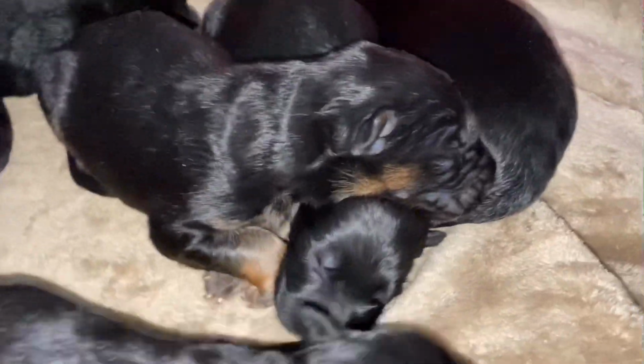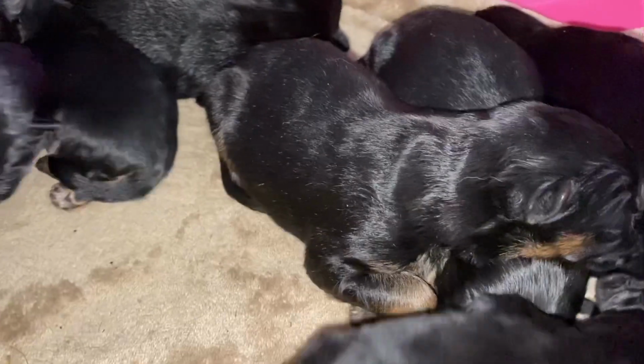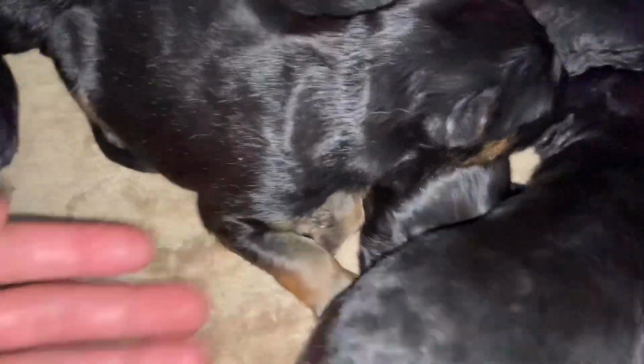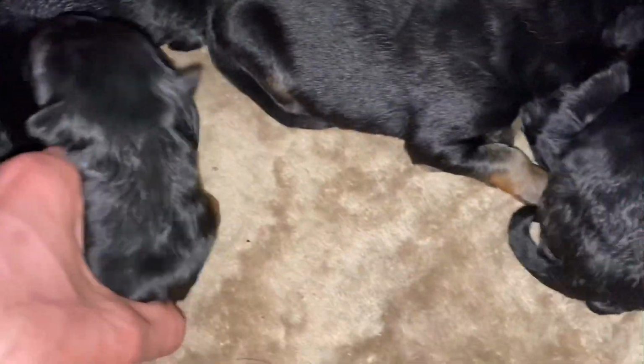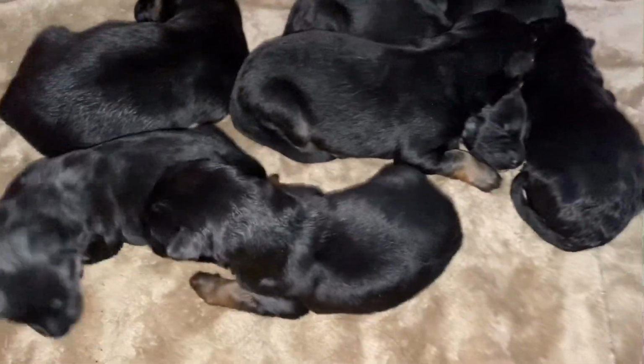But look at these puppies, guys. They are doing really, really good. And they have really nice coloring too. I think they will be very rich red and black, just like the mom.